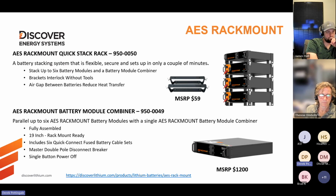So most of the DC bus efforts and home run battery cables, all that is taken care of by this device. It's all in one. It comes fully assembled. It fits in the 19-inch rack. It fits in the same bracket as the battery modules do. It has 6 sets of battery cables, which are fused. They're all tied together with the disconnect double pole breaker on the front.